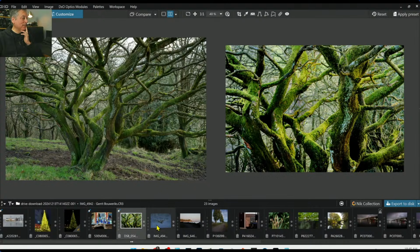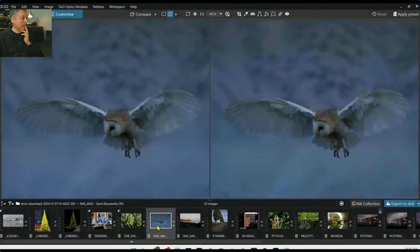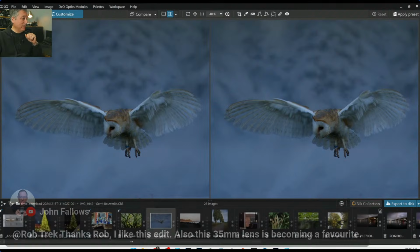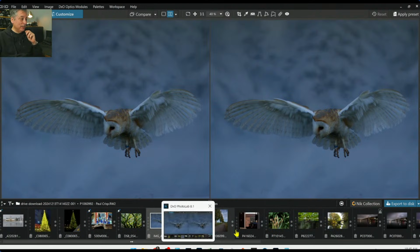Okay. Yeah. Oh, hey, John, you're here. So you like the edit. So you kind of got the gist of where I was going, right? I like that crop, and I love the 35 millimeter focal length as well.